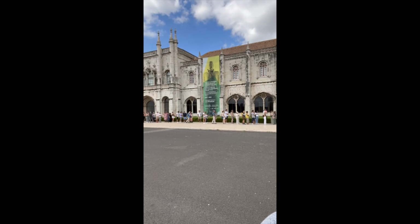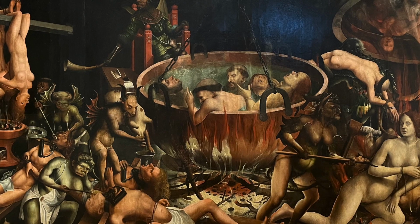Jerónimos Monastery? Look at this fucking line. I'm not going in that monastery.